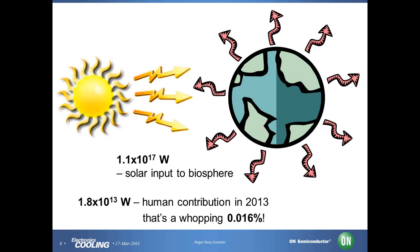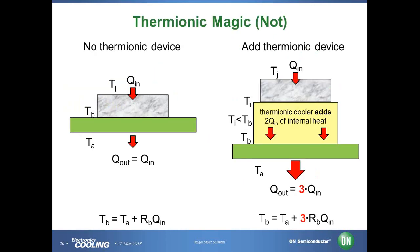Well, I may have been a little sloppy. No, I didn't mean to say that. Let me find this slide here. This was just kind of showing an energy audit through a thermionic cooler.